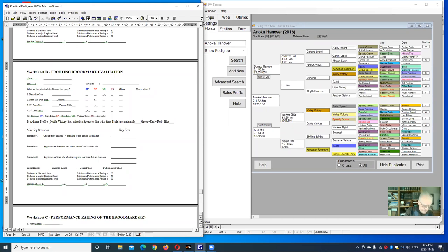So let's just put in Garland, LaBelle, and Valley Victory. Again, it looks untidy because I'm just typing it anywhere in here, but you could tidy it up easy enough. Okay, so that's one possibility. What's another possibility? Any two sire lines matched to the dam of the stallion's sire. This is the stallion's sire. So here's the stallion's sire, it's Andover Hall. So what's his dam? It's Magna Force and Texas.